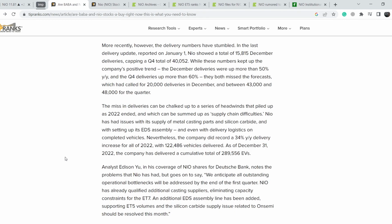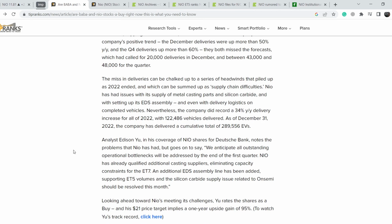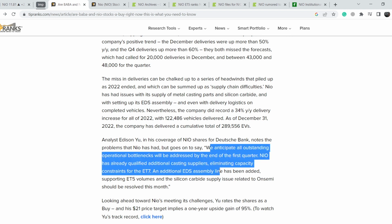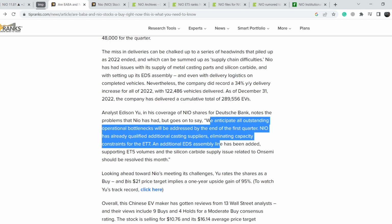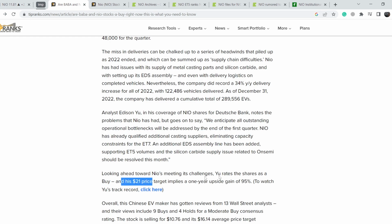Let me quote Edison Yu, analyst from Deutsche Bank, who said in his note, "We anticipate all outstanding operational bottlenecks will be addressed by the end of the first quarter. NIO has already qualified additional casting suppliers, eliminating capacity constraints for the ET7s. An additional EDS assembly line has been added, supporting ET5 volumes, and the silicon carbide supply issue related to Onsemi should be resolved this month." And he set a price target on NIO in the range of $21, which implies quite good upside potential of around 100%.